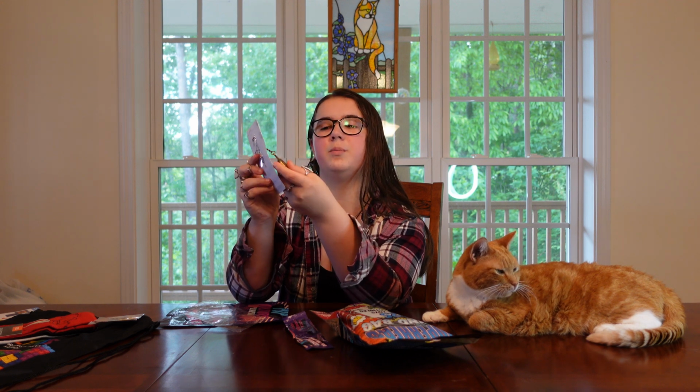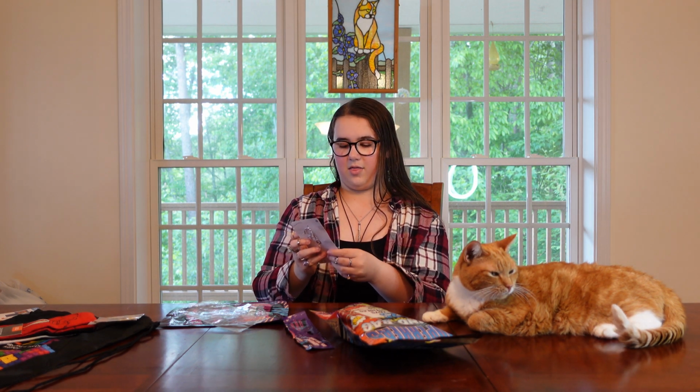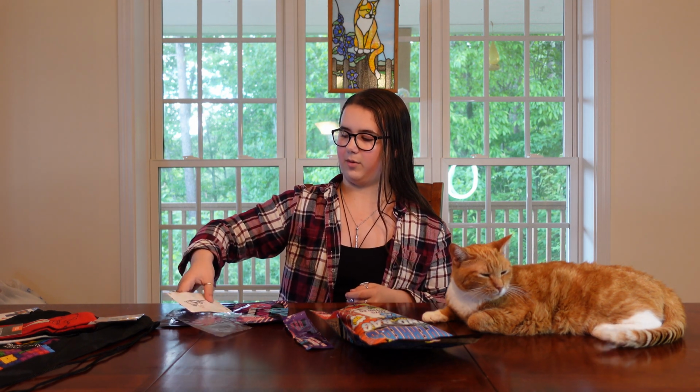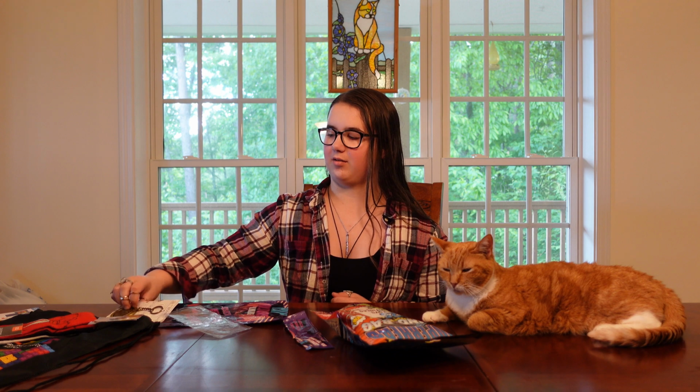This is really cool. I think when we went to Universal City Walk, I did get a pin that had the Dumbledore's army signature little thingy on it, and then under it had the signatures of the members of Dumbledore's army. That's really cool. I like this. I will try and find a spot for this with the rest of my keychains. This is awesome.